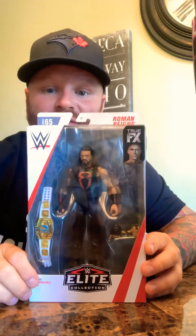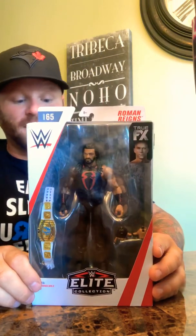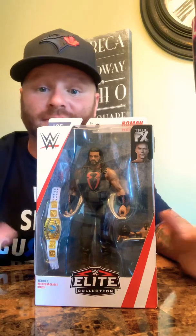So we've got ourselves here Roman Reigns. This is from Elite 65. I don't buy every Roman. I feel like it's a waste. Everybody buys the Roman figures when they need them for any update, when they change the facial scans, but they saturate the market so much with little changes. It's just not worth spending $20 a piece to get a Roman where the vest might have blue accents instead of red. You've really got to put something on there that's going to warrant me paying $20 a piece to get a Roman that's just like the last one I bought.